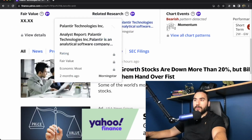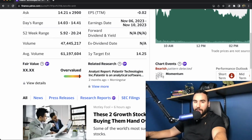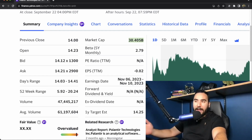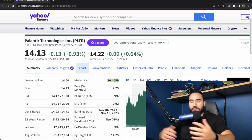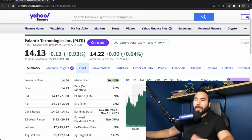And for what it's worth here, guys, I don't put much weight to this, but they have them at overvalued. Yahoo Finance has them at overvalued, but who knows how they calculate that, how they come to that conclusion. So I don't put much weight to that at all, to be honest. But it's fun to look at it sometimes and be like, oh, what's Yahoo Finance think? What's CNBC think, or this or that, with their price targets, or they're overvalued, undervalued. It is what it is.